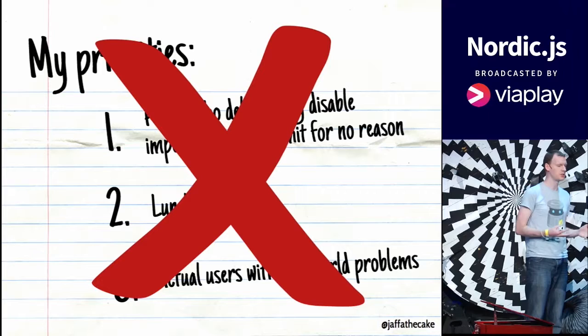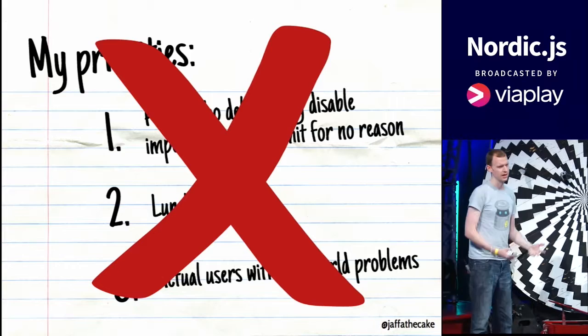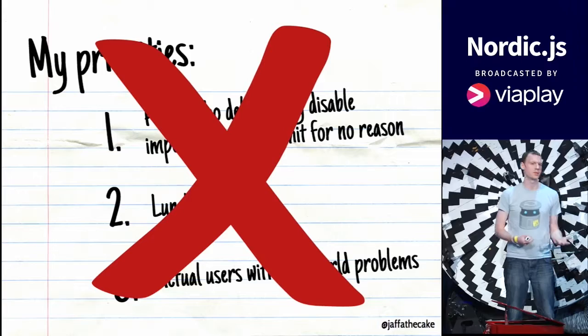But depending on JavaScript doesn't necessarily mean that you exclude users. Of course, don't use JavaScript to re-implement things the browser already does, like checkboxes and scrolling, definitely not scrolling. But build on top of what's already there and use JavaScript to create great user experiences.